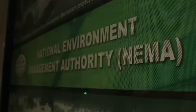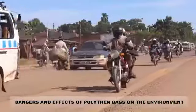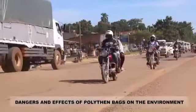When you drop a cavera in the environment wrongly, you think NEMA is supposed to pick it, or KCC is supposed to pick it. When the floods come, who will cross the road? Whose transport will be affected? It is everyone. So the environment belongs to us all. What we are emphasizing now is public education, striving to create an understanding for people to take responsibility. It should not be someone out there to look after the environment for you. It is you, it is us, it is all of us. The environment belongs to us all.